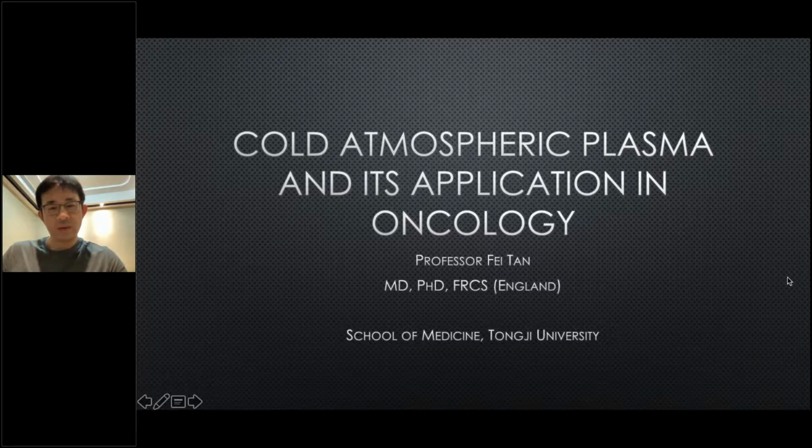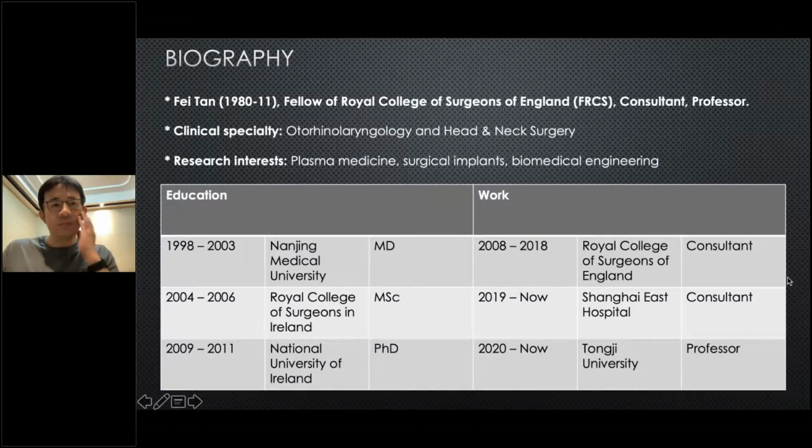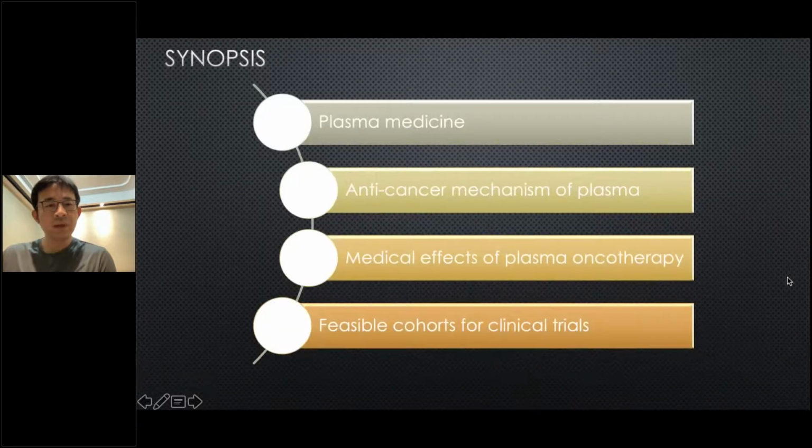So just a tiny bit of a biography of myself. I'm currently a fellow of the Royal College of Surgeons of England, and I'm also a consultant in otolaryngology and head and neck surgery, and also a professor in plasma medicine, surgical implants, and biomedical engineering. So in today's presentation, I'd like to talk about 4 aspects.